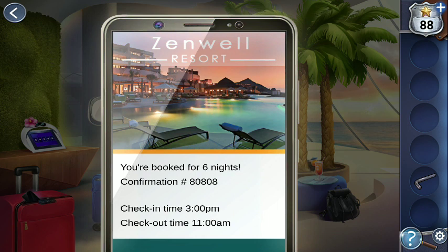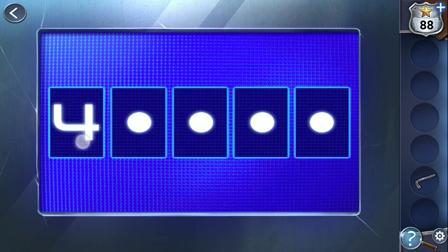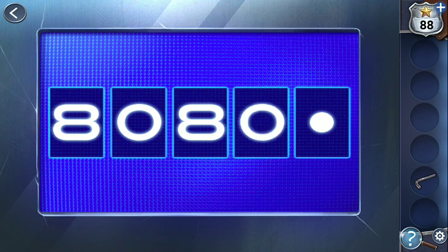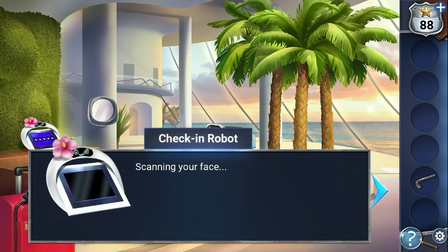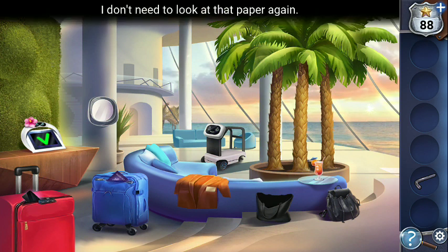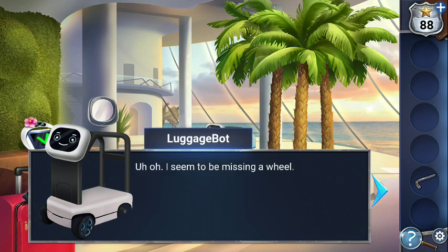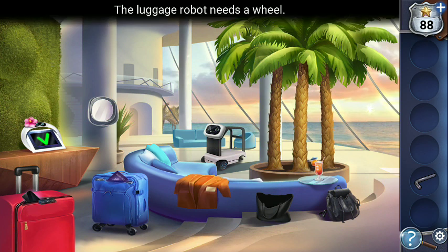Okay, check out the confirmation code. Here it is 80808. Enter it here. Room number 321. Oh, we need to find a wheel for this wheel robot.